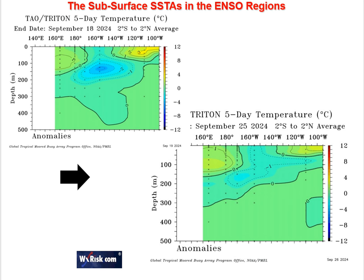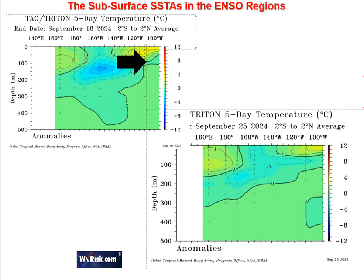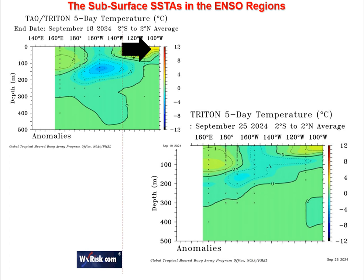What's important to note here is that we had this large pool of really strong cold water on September 18th, around minus 3 degrees centigrade, about 100 meters down, about 160 longitude. It's gone. This is falling apart. And that's kind of unusual. Meanwhile, we still have a little bit of warm water off the coast of South America.